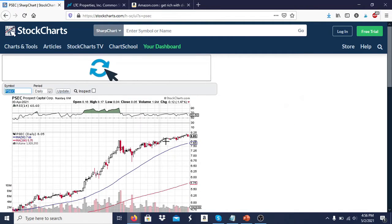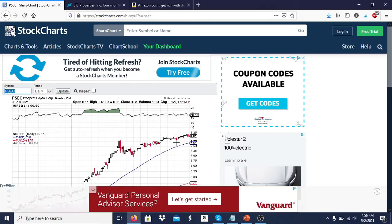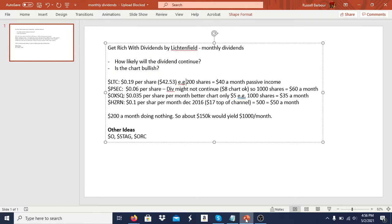Yeah, so actually, I think the chart might be starting to be attractive to me here. So we'll see what it does over the next few days. But I might take a position in PSEC for a longer term hold to reap the dividend rewards. So that's PSEC.